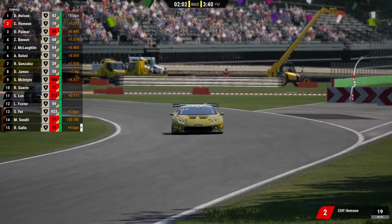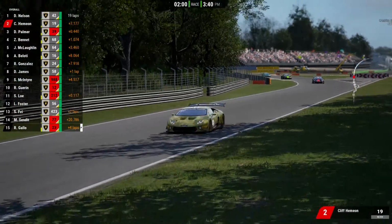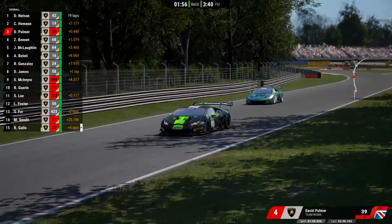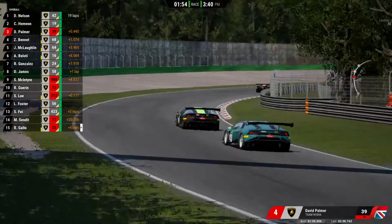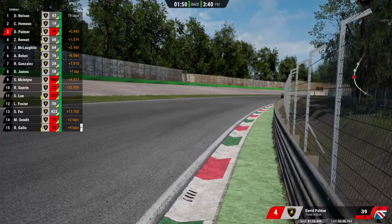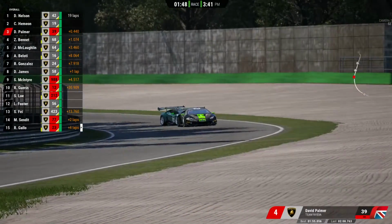Oh, we have another slide coming out, and he gives way. I think that might have been Palmer. It certainly would make sense if the car came... Yeah, really. Definitely. It looks like Palmer is electing not to go into the pits. Well, no, absolutely not. Whoa! I don't know. Two laps, I thought, to go?